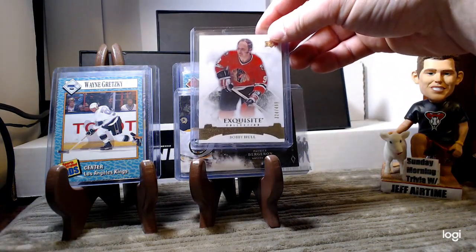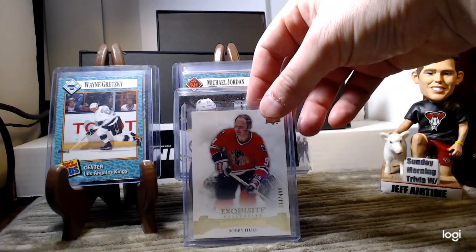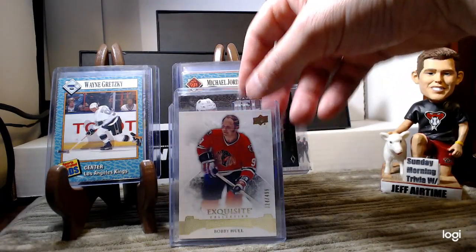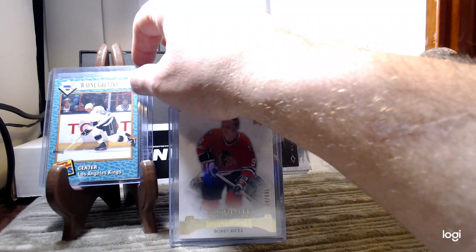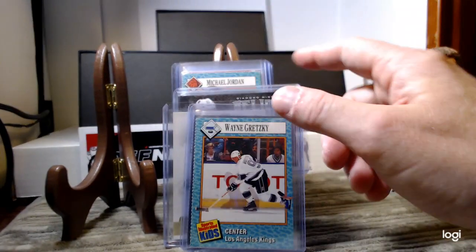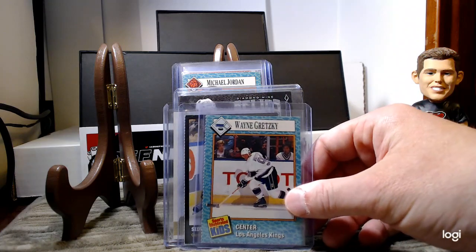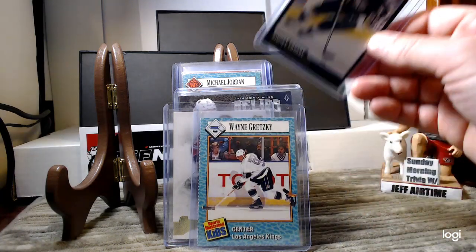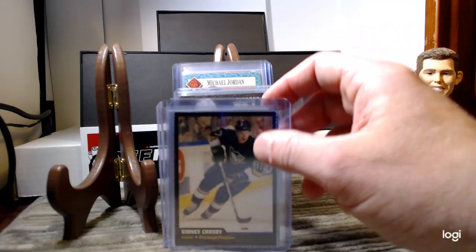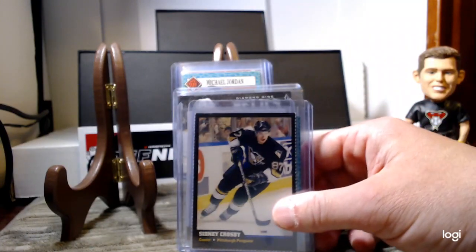Brett Hull, one of the greats of all time. This is Upper Deck Exquisite out of '99. And the greatest player ever, the Great One, Wayne Gretzky. Just like the Jordan, this is his first Sports Illustrated card from 1989. And one more Sports Illustrated, Sidney Crosby, Sid the Kid. This is his rookie card from Sports Illustrated.